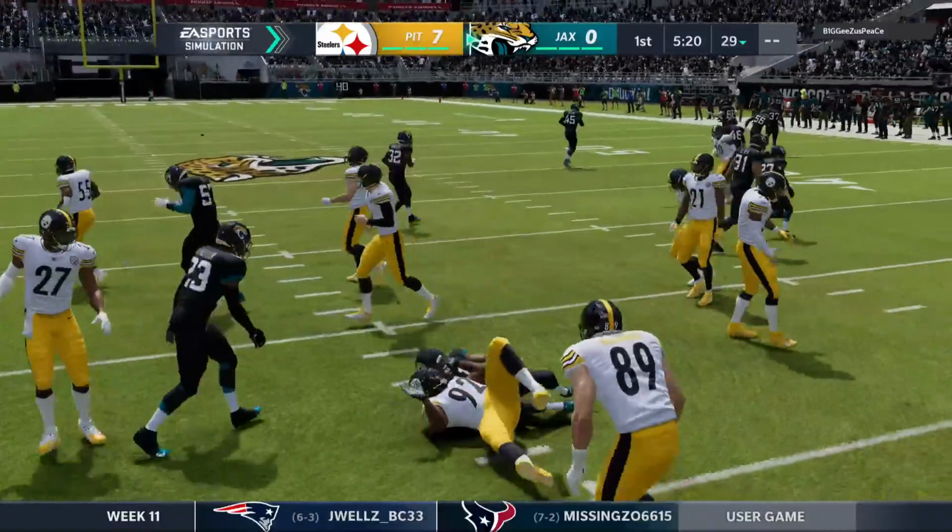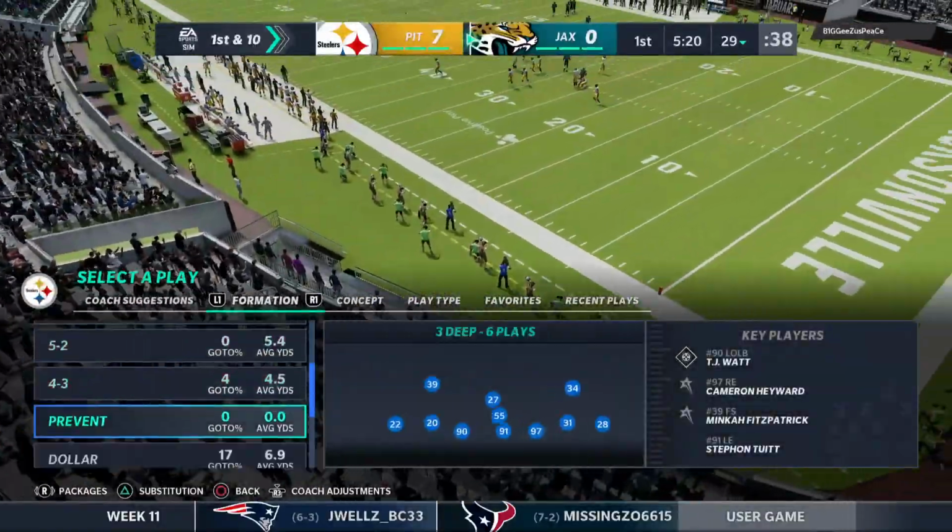A good return as he'll be stopped just shy of the 30-yard line.